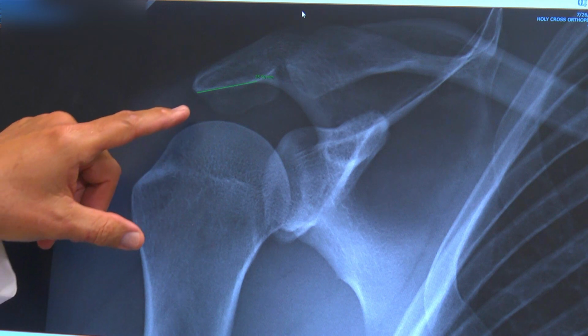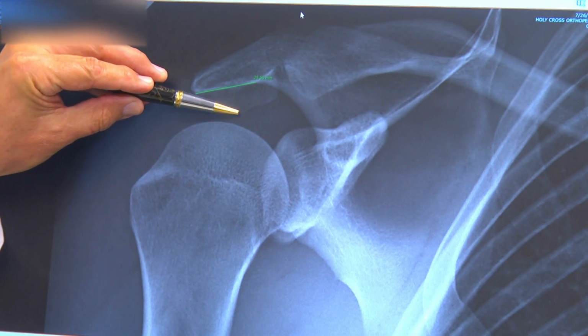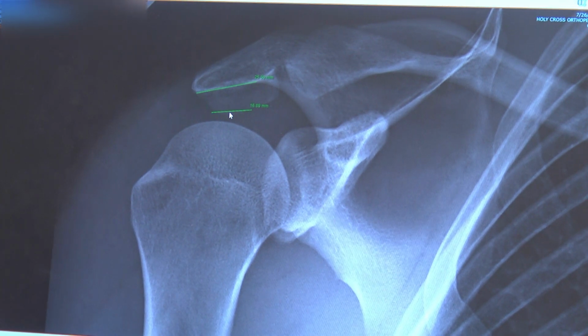As time goes on, we create an overhang, and you can see, if you look carefully, an overshadow here of this bone down here. So that is your new roof. So in this gentleman right now, his clearance is pretty much about here. So he doesn't have a lot of space there to house that muscle.